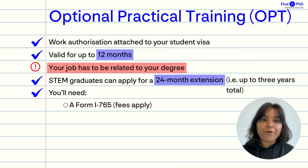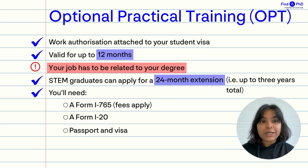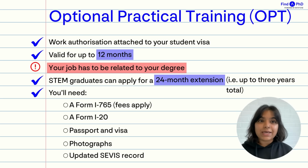You can also do something called a pre-completion OPT while you're still studying, but keep in mind, any time used up during your degree will be deducted from the total time you get after graduation. You'll need to file a Form I-765. You'll also need a signed Form I-20 from your university, copies of your passport and visa, and 2 passport-sized photographs. Also, your university has to recommend you for the OPT by updating your service record. So get in touch with your university ahead of time.